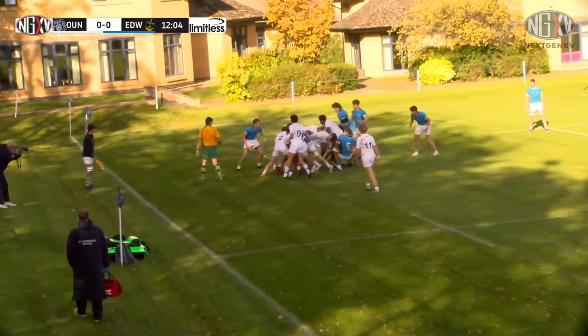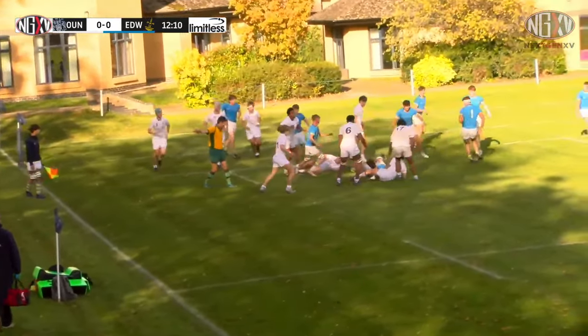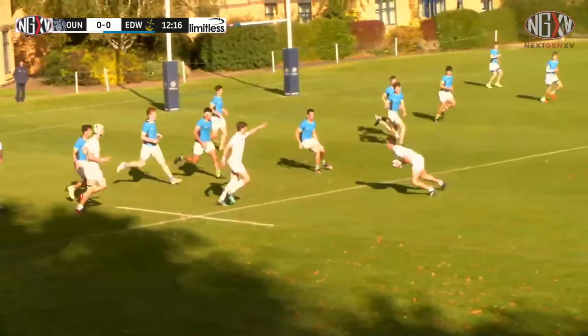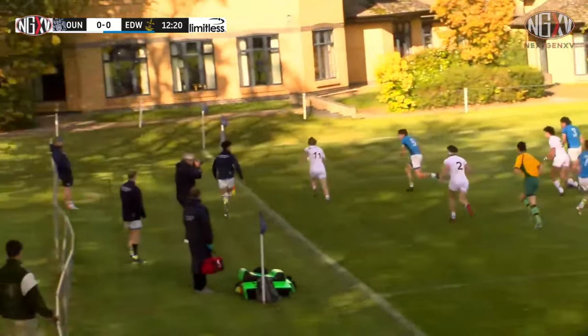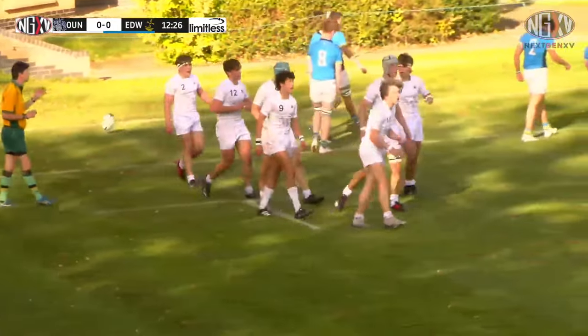Moore comes down. Still it moves. Playing advantage. Illegally pulled down by Teddies. Ball is loose again though. So Pasco has to tidy up and Pasco creates a bit of space and that could be the opening score. Oh, that's wonderful finishing from Benjamin Djordjevic.